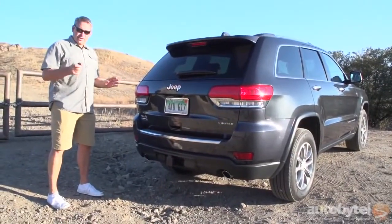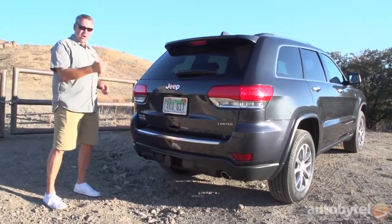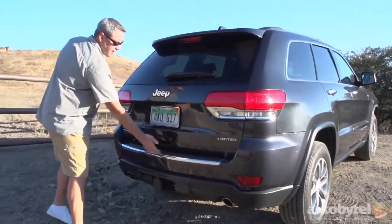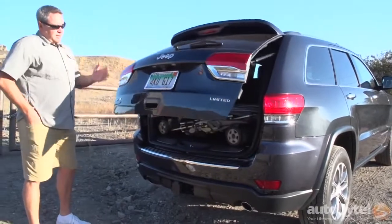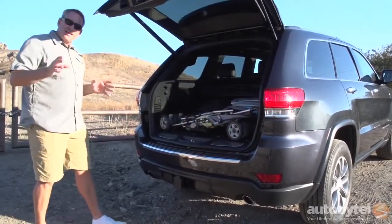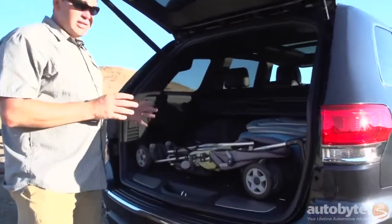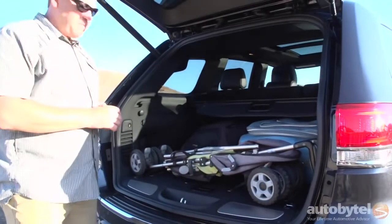Now, when you buy the Grand Cherokee Limited, you get a standard power tailgate. And to open it, you press twice on the key fob right here, or you use this touchpad right under there. Like most power tailgates, it takes a while to open, but this one does seem faster than a lot of competing models. Once it's open, it reveals 36.3 cubic feet of cargo space.